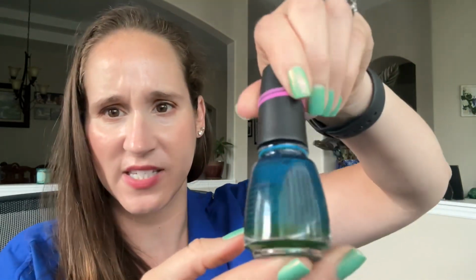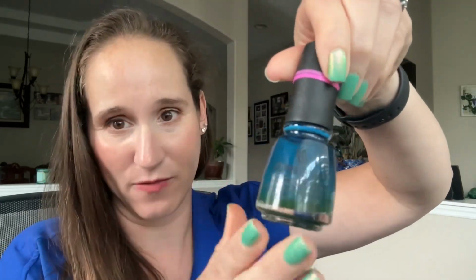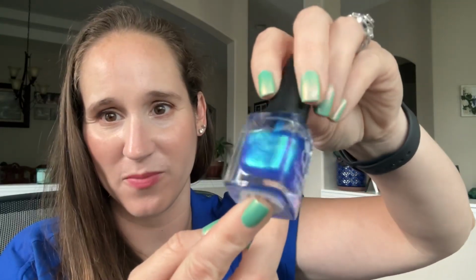Okay, China Glaze Jagged Little Teal. This is another one that was going to go in my teal drawer. This one has an amazing formula. I'm going to go ahead and keep this one. Oh, I bet these two would be really pretty together as undies. Okay, then we have Quixotic Funny Creature. Look at that, really pretty. I'm gonna keep that one.